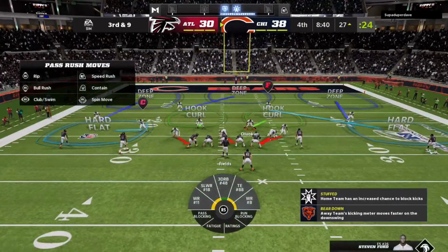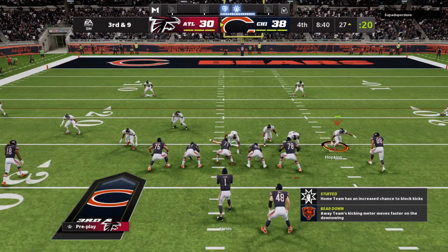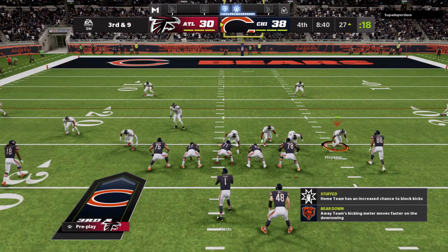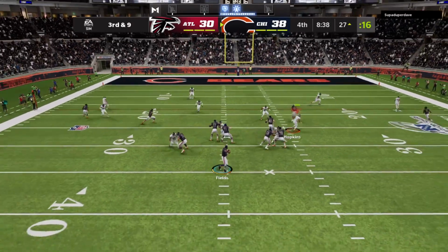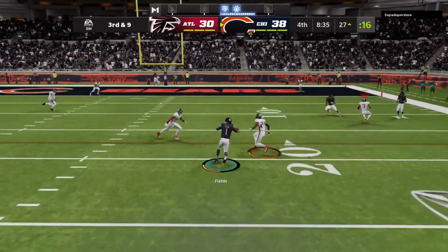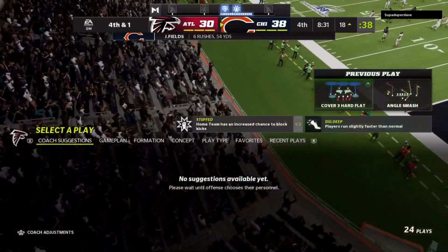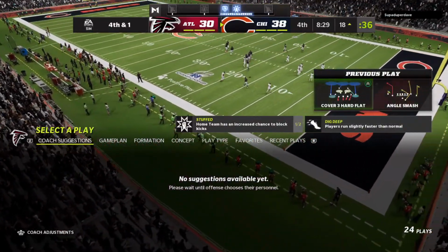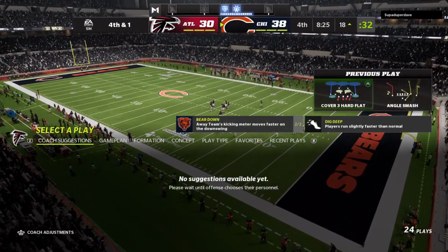The Bears on 3rd down. They've been very good, 5 for 7 thus far. This is 3rd and 9. Fields flushes to his right, and he'll protect himself at the end here as he winds up getting pretty decent yardage. So he got 9 yards that time, but he needed 10, and it brings up 4th and 1.